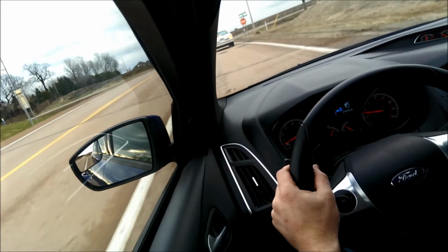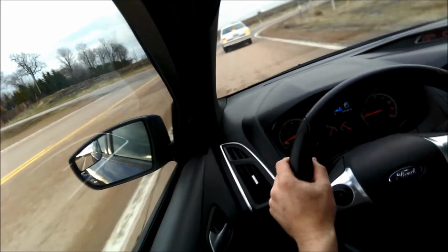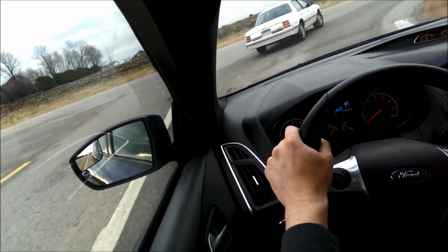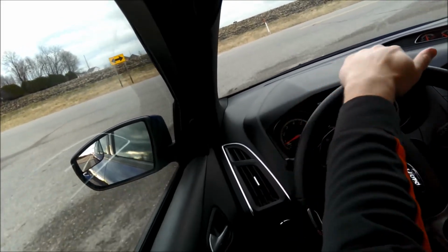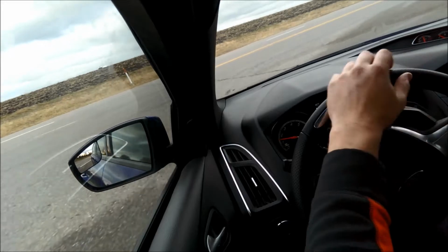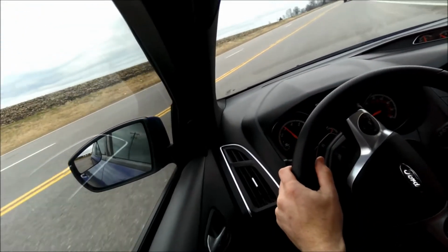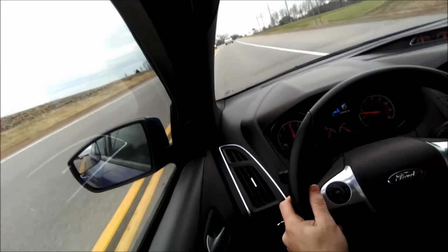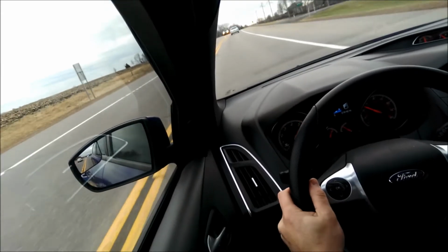So coming up, I'm looking forward to doing some E30 tuning, and I want to get a rear motor mount, just because there's a lot of movement going on and I don't like it. So it'd be nice to get a motor mount.